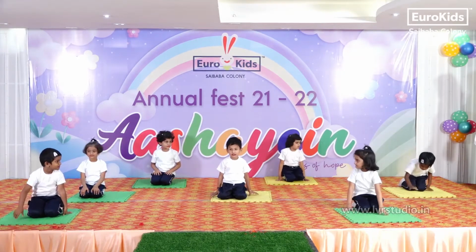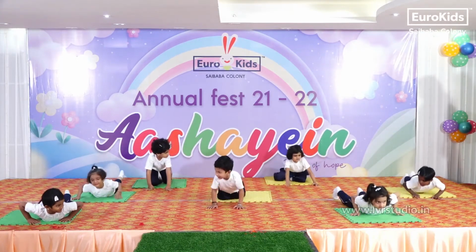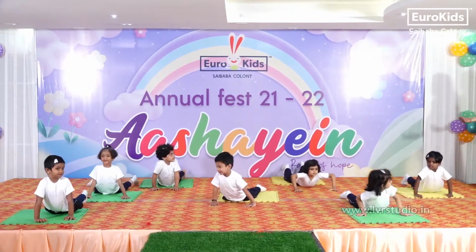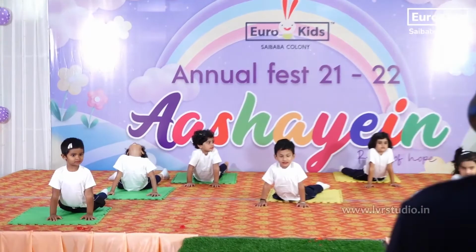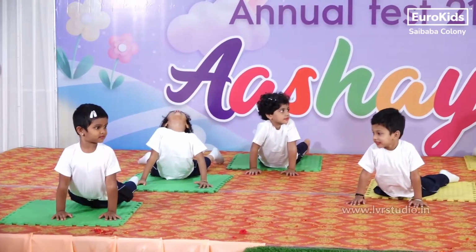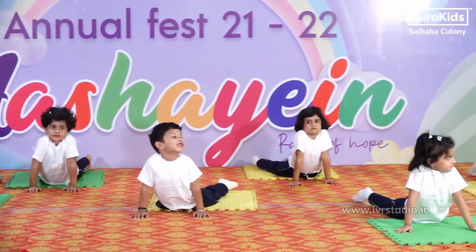7, 8, 9, 10. Cobra pose. Bhujangasana, cobra pose. Elevates mood. Improves digestion and helps to get rid of constipation. Increases flexibility. Stimulates the heart. Stimulates the thorax. Relieves fatigue and stress. Tones and firms the buttocks.